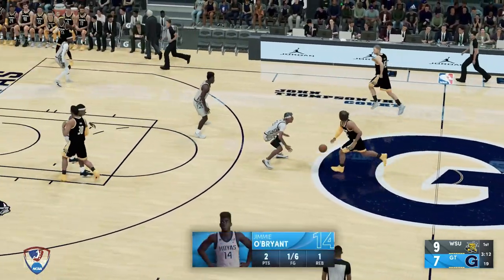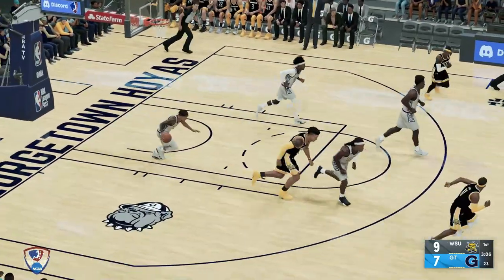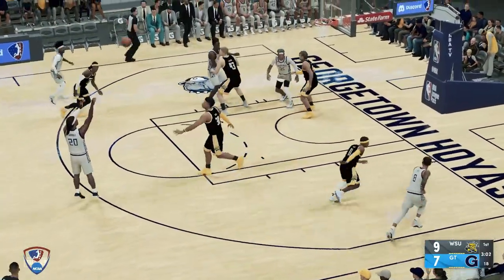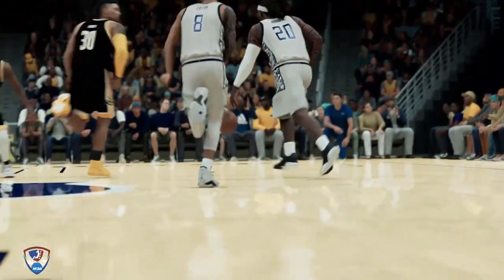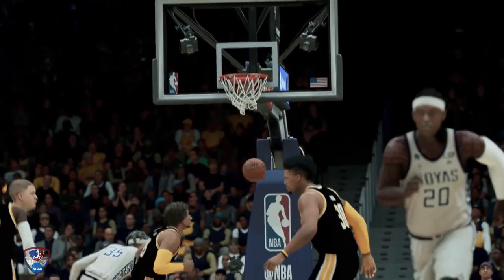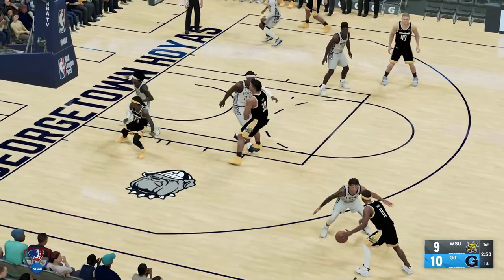But anyway, back up the floor, Wichita State with the ball. 4-5, the big fella. He's looking to shoot that. And nobody's home. 9-7, here we go. Shooting, letting that one go. You know what happens when you leave them wide open. Bang, bang. And Jackson Jr. can really stretch the floor. As a big man, he shoots a high percentage from deep. How about this? 9-10, 2:50 to go, first half.